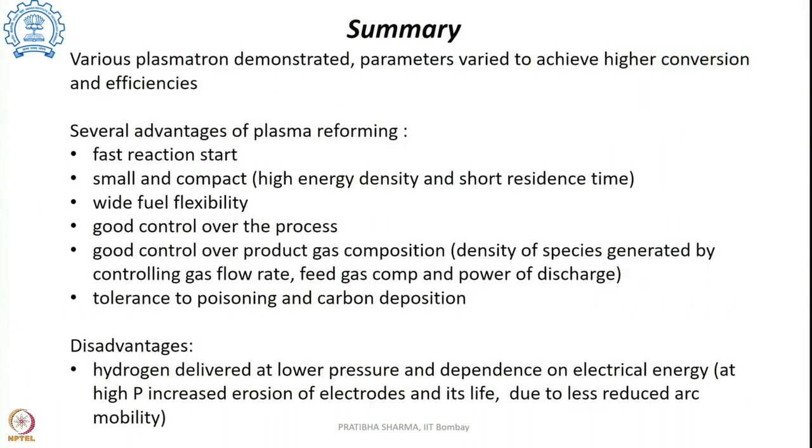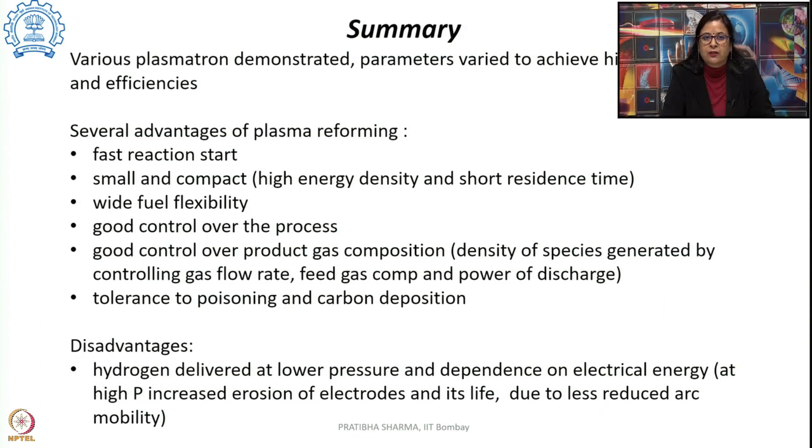To summarize this part, there are various plasmatrons which have been demonstrated for plasma reforming of methane and other hydrocarbons. And there are certain parameters that need to be varied to optimize and achieve higher conversions and better efficiencies. With plasma reforming, there are several advantages compared to conventional reforming, like we can achieve faster reaction. So, the start time is less, and the reformers are smaller and compact because we can achieve higher energy density and even short residence time.